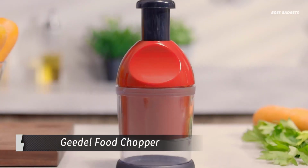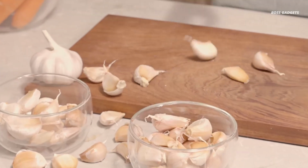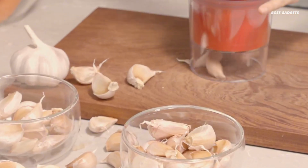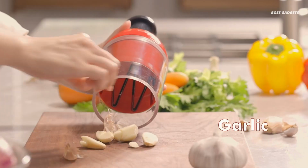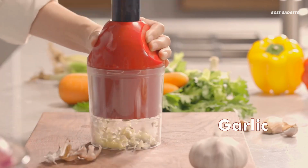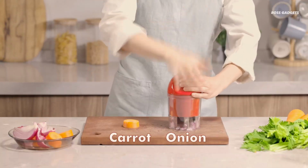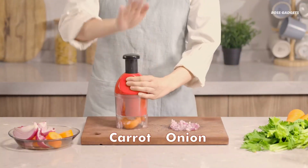Speed up your meal prep with the Geedel food chopper, featuring sharp stainless steel blades that dice and chop ingredients faster than traditional knife work. This versatile kitchen tool can be used directly on your cutting board or with its included base for quick, efficient food preparation. Safety comes first with this design.